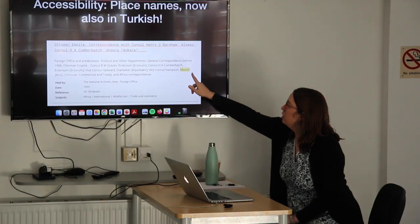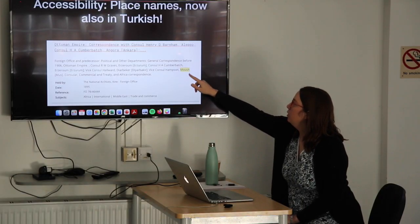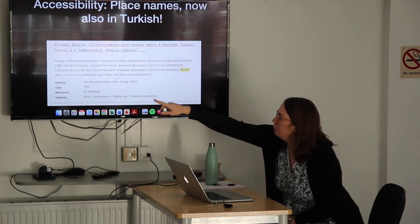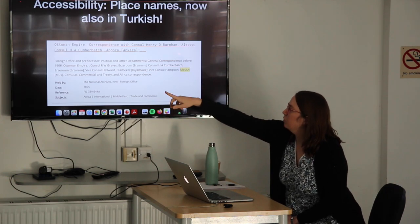As I mentioned before, there have been some changes already in terms of accessibility. Since I started working in the archives, they've now implemented modern spellings. So now they have the old spelling of the consul from the 19th century, Mush, M-U-O-M-O-U-S-H, but they also have the modern Turkish spelling of M-U-S, or the modern spelling of Erzurum, you can see there as well, or Diyarbakir.